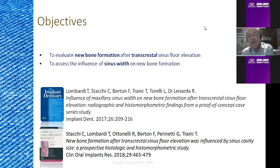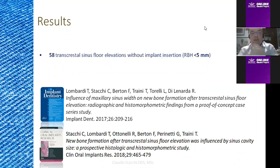And as Gustavo Avila and Carlos Suardi did for the lateral approach, we wanted to do the same thing to assess the influence of sinus width on new bone formation when using the crestal approach. So, pooling together the results of both studies, we had 58 transcrestal sinus floor elevations without placing the implant, because we needed to do the biopsy after 6 months.